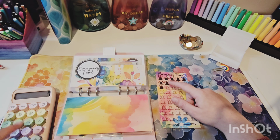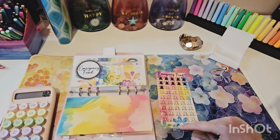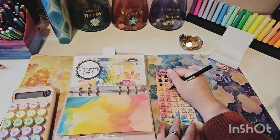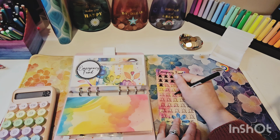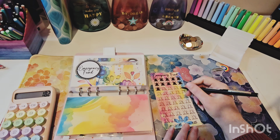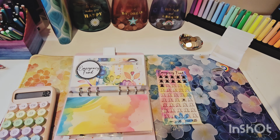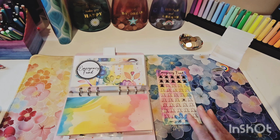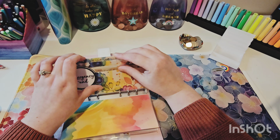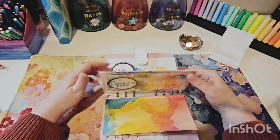Each one of them is 25, so I need to colour another 18 of them in. 1, 2, 3, 4, 5, 6, 7, 8, 9, 10, 11, 12, 13, 15, 16, 17, 18. So I'm just going to do that there so that I know where I need to colour up to. I'll do that off camera though, you don't need to sit and watch me colouring for 10 minutes. So I will just pop that in there for now. So yeah, that is our rollover notes and our emergency fund sorted.